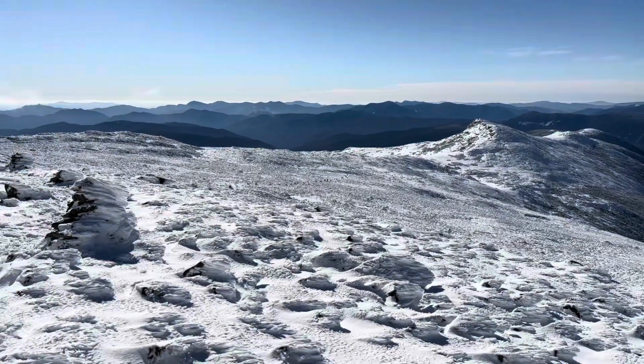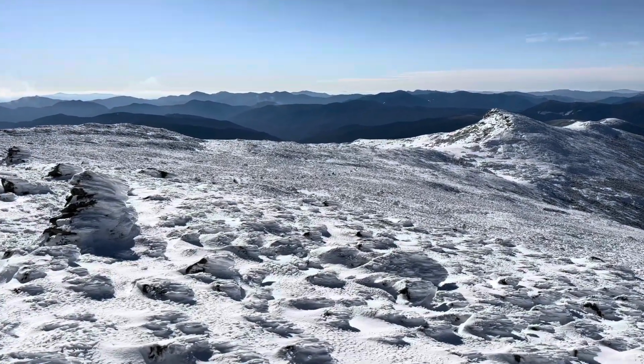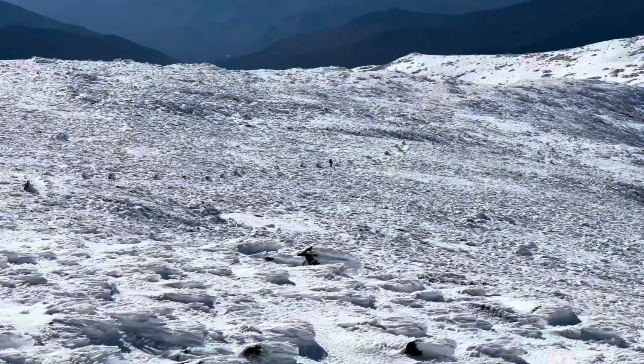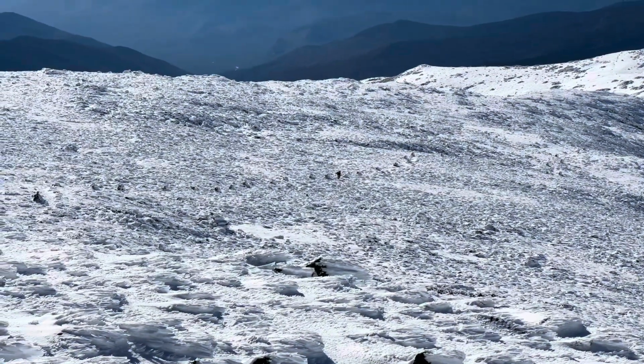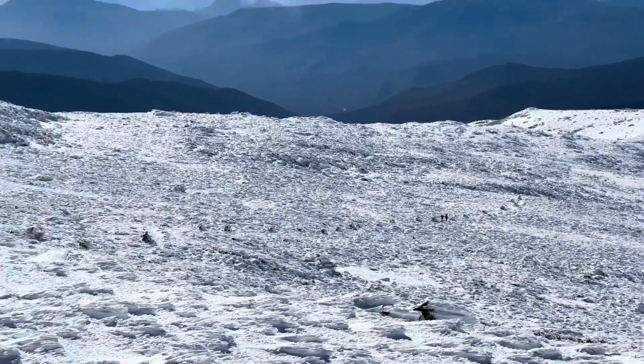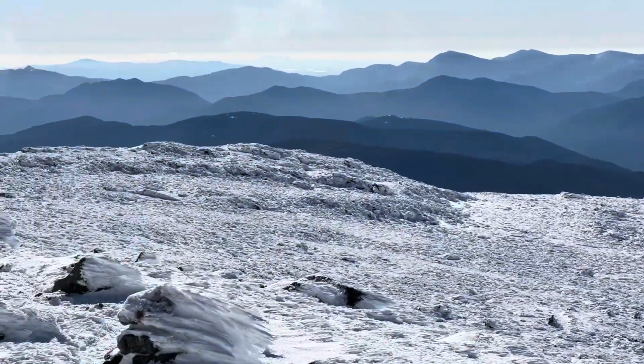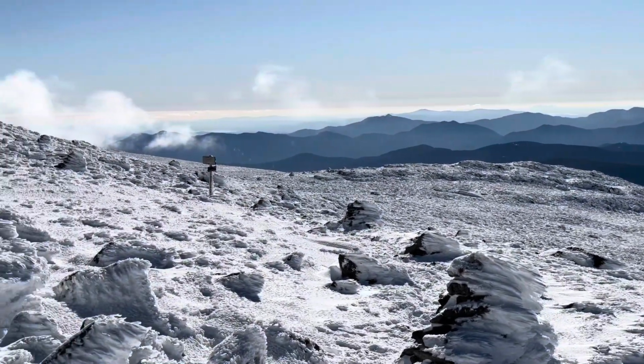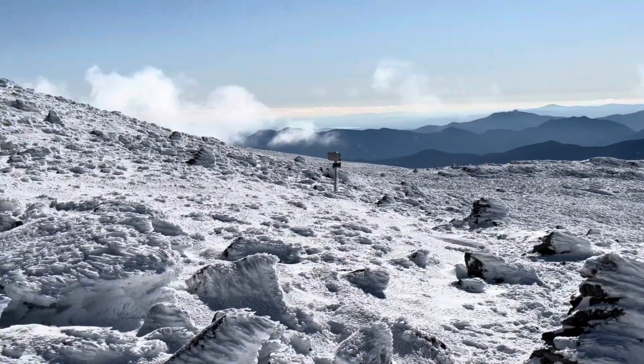And you might be able to see the other hikers. There's two people coming along. I know, I'm recording. Maybe you can see them now. See that line of cairns? There's just a little tiny bit of cloud coming out of the dry river.